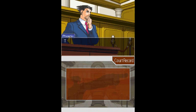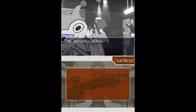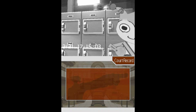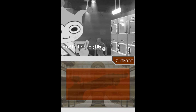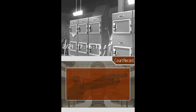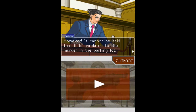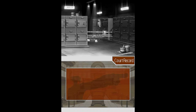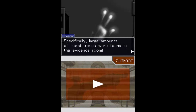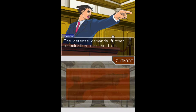This cross-examination has proven one thing and one thing only. The security video did not show the actual murder. However, it cannot be said that it is unrelated to the murder in the parking lot. Specifically, large amounts of blood traces were found in the evidence room. The defense demands further examination into the truth of the matter.